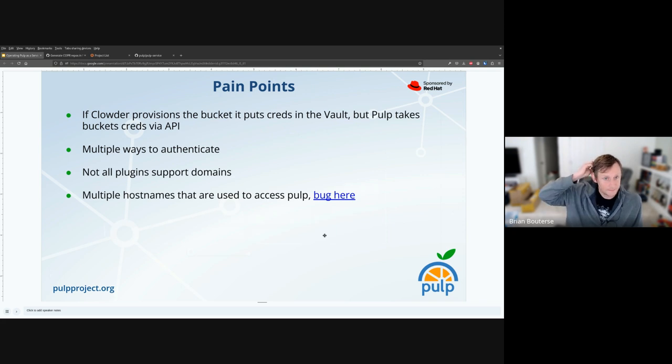Pain points. So if Clouder provisions the bucket, it puts those credentials into the vault, but Pulp takes these credentials typically when you configure a domain via the API. And it's just a pain point. I don't have a great answer right now, but this is definitely a pain point. So we end up having to get the credentials out of the vault and then handing them back through the API.